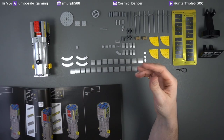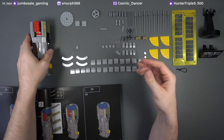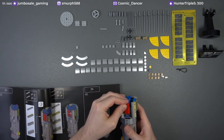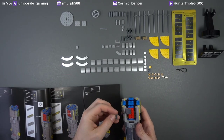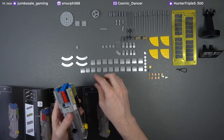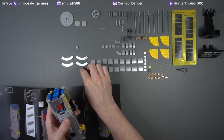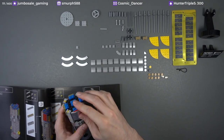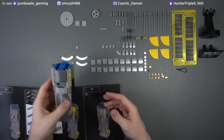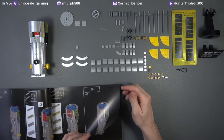A lot more colorful than I thought it was going to be. Cool. And then four of these shiny plates go here. It's getting to the point where it's difficult to put pressure on it to attach pieces because you can feel things on the other side moving when you do it. That goes like that.